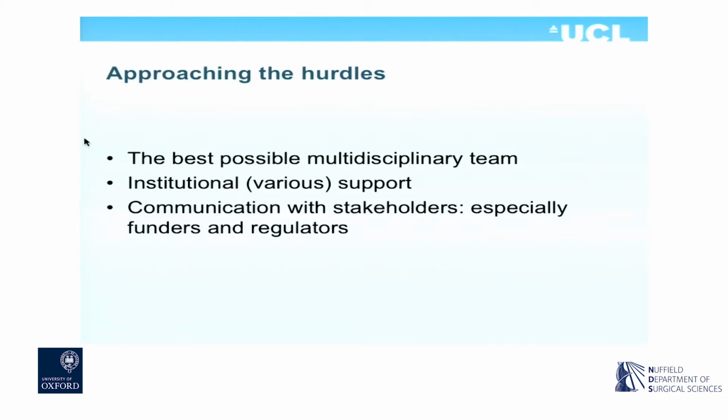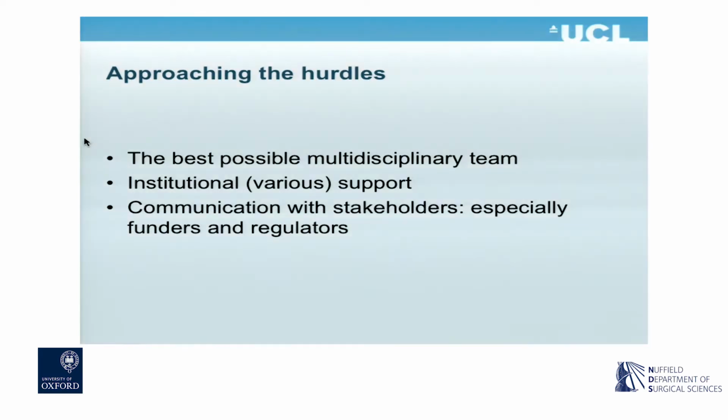So, approaching the hurdles in this exercise, just a few key points. Please, please, please assemble the best possible multidisciplinary team. You're in Oxford. You're going to have some of the best people in the world in every single field. So look around you. But if they're not in Oxford, don't be afraid to go to wherever they are and build the best possible internationally renowned team, because that gives you the best chance of success early on.